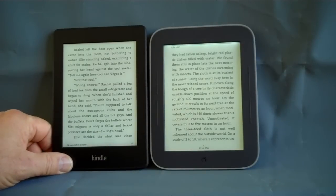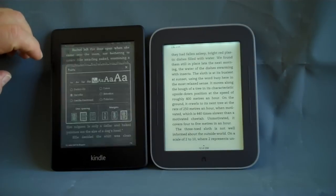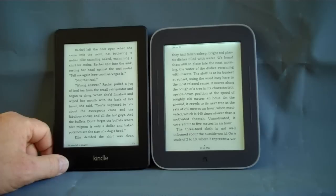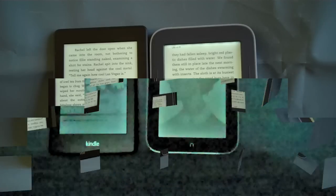Okay, this is actually the same font, might be a little bit different size, but it's the Cecilia font. I'm not going to get it exactly the same size, but it's almost the same. And Amazon has tweaked the font to make it a little bit more contrasty. Compared to the Nook Simple Touch, though, even though the Simple Touch has the e-ink screen with less resolution, there is a little bit of difference. The Paperwhite is a little bit contrastier, and the screen may be a little bit wider, but there isn't a great deal of difference. Okay, next I'm going to take them into a dark room, so I can show the lights off better.